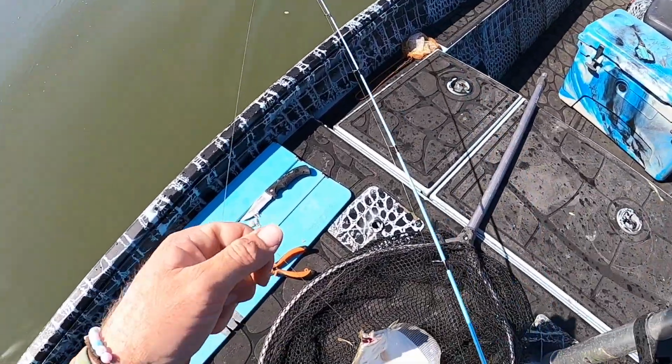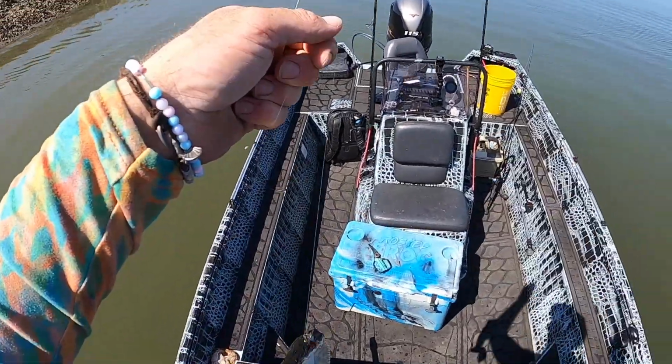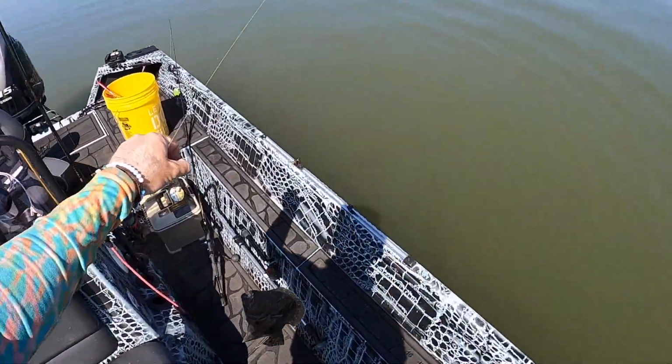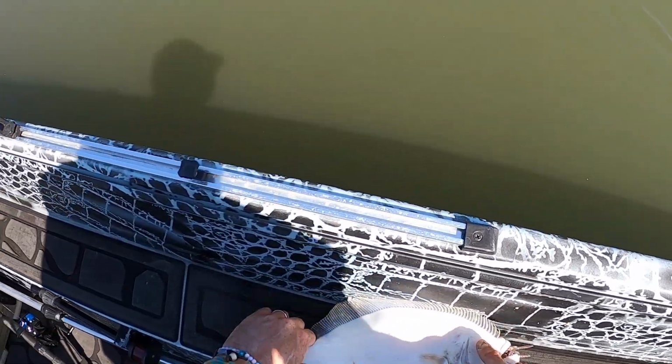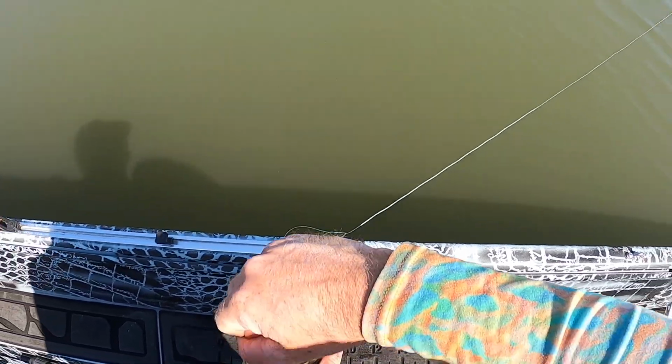That's a keeper. Oh, it's gonna be close. I don't know. Let's measure him up right now. I dropped that right on top of him. It's got to be 16. Nah, that's not gonna be 16. A little over 14. That is a cool catch, though.